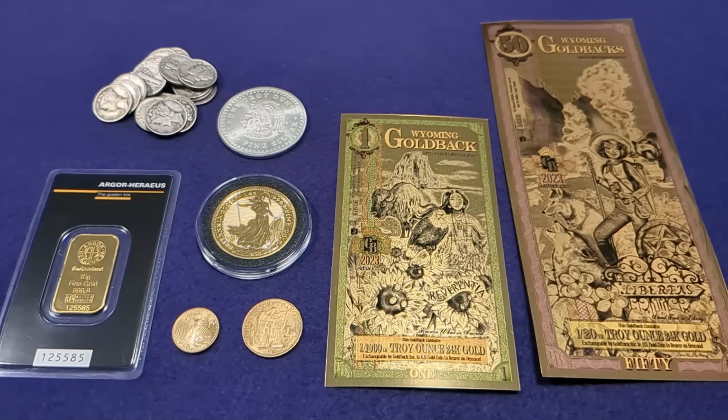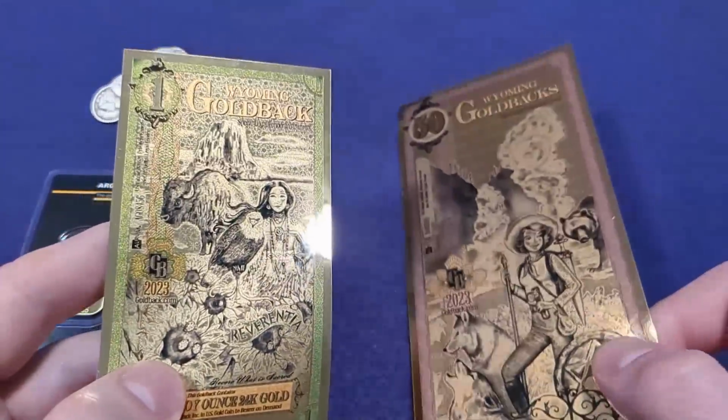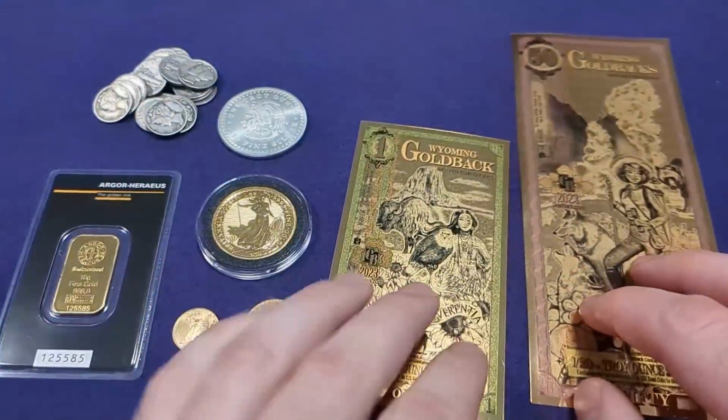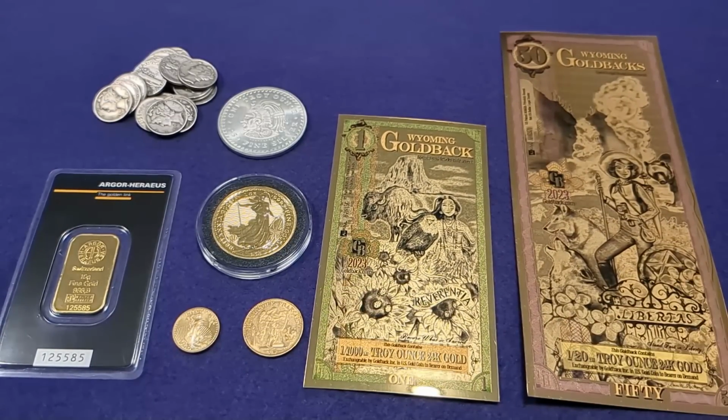They're not the type of fractional gold that I'm really looking to get my hands on at this moment at that type of a price. Now, the final fractional gold bullion that we're going to get into today is these Goldback notes. These are pretty interesting. These have really taken fractional gold to an all new level.